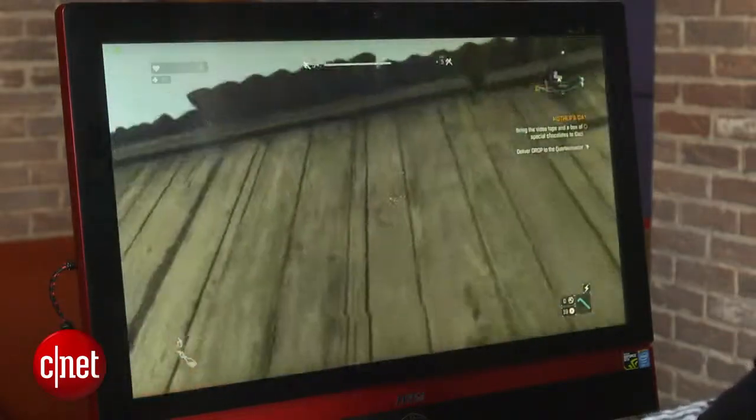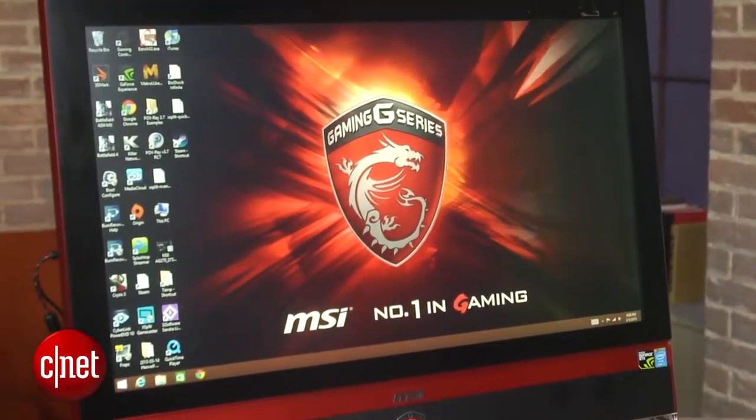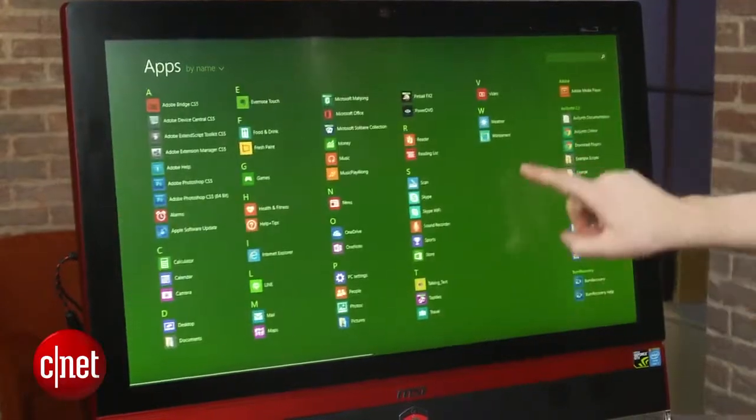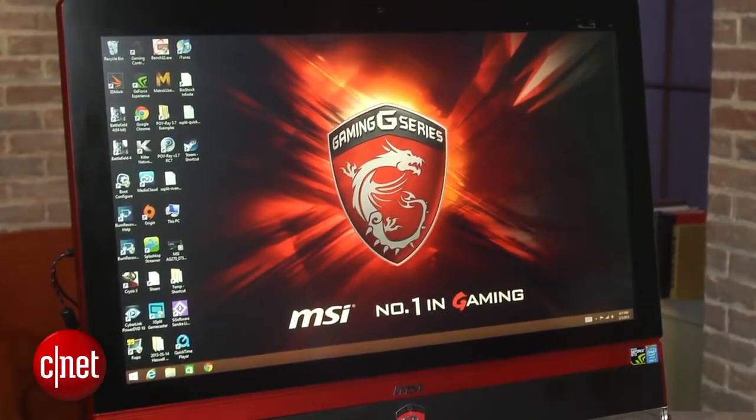There's a couple of other things I really like about this display. One, it's got a matte coating on it, so it's not overly glossy, so you're not going to get a lot of glare from lights in the room, and it's got a nice kind of muted look to it. And it's a touchscreen, something that you see on all-in-ones sometimes, but you see on gaming systems rarely, especially high-end gaming systems. So the fact that I've got just a standard Windows 8 touchscreen interface on here just adds a lot and makes this much more usable as an everyday PC besides just a gaming system.